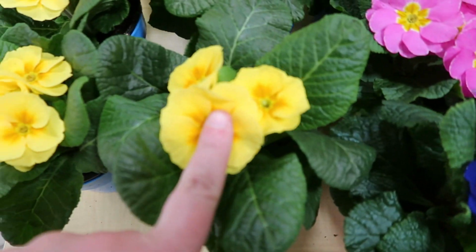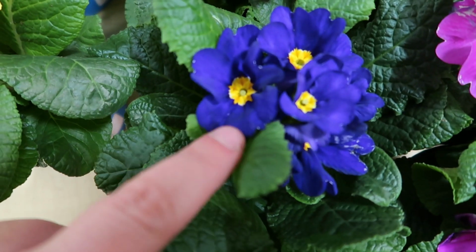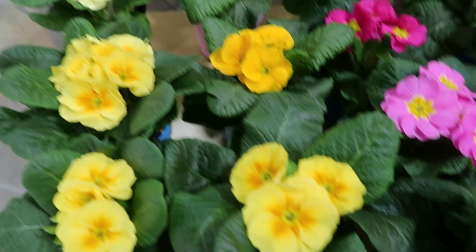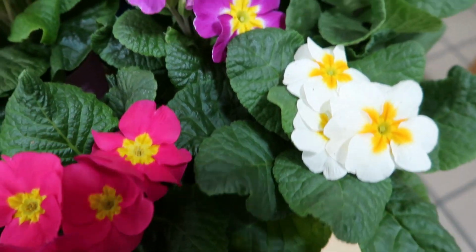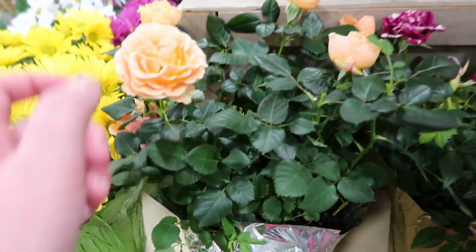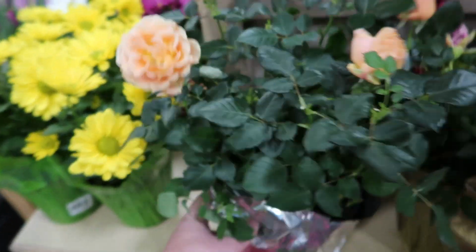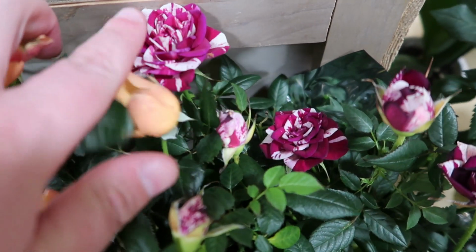They're beautiful. I like the yellow ones and these purple ones. They actually look blue in the camera. Wow, they look really blue, but they're definitely purple. They got the pinks, the reds, and the whites. Oh, and these little mini roses, $10. That's beautiful. I would keep these inside. That's a pretty apricot color. Very spring-like. Look, they got one that's patterned like that.